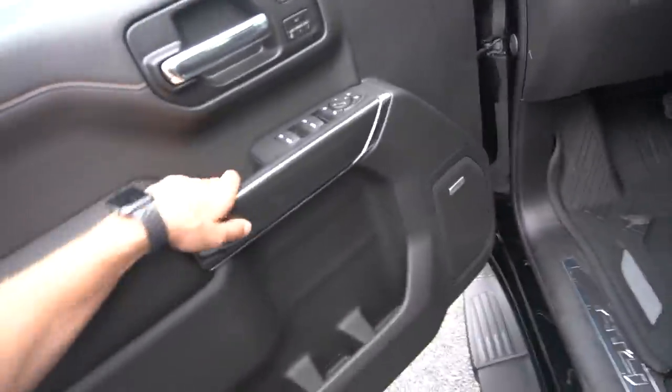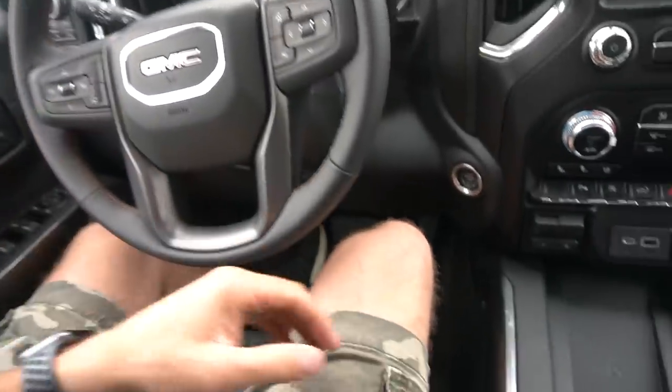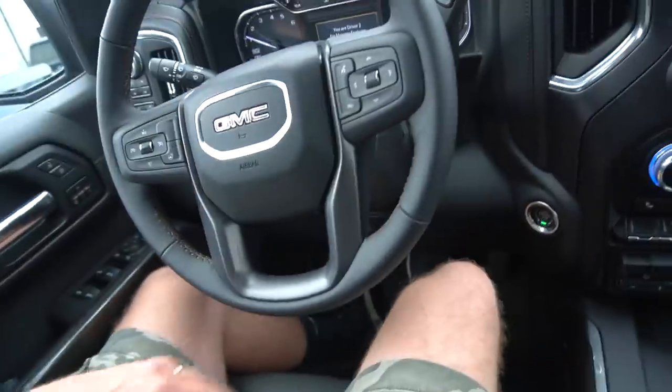I do like that a lot. Now, interior wise, I'd say that this truck is similar yet different, if that makes any sense. It's not identical, but there are a lot of similar styling cues. It's cool that it finally has a push button start, which my LML does not have. So finally, we can leave the key in the pocket and just get in and go.